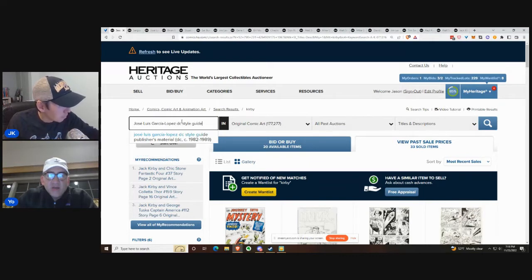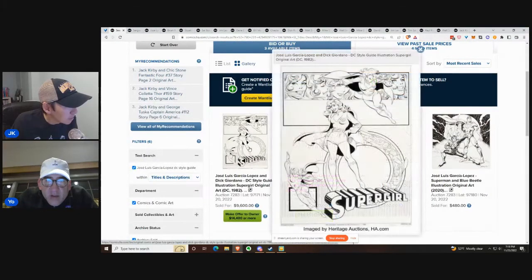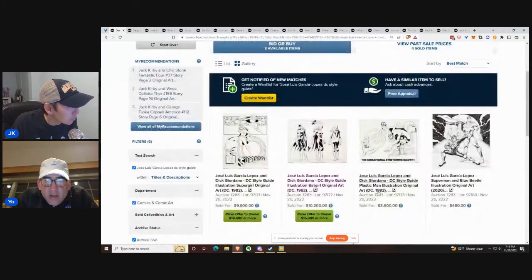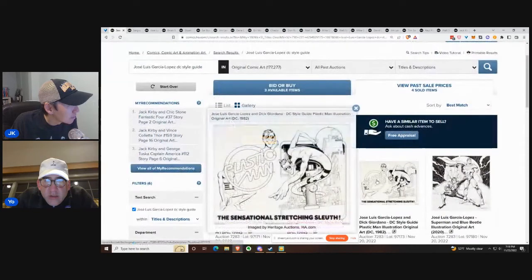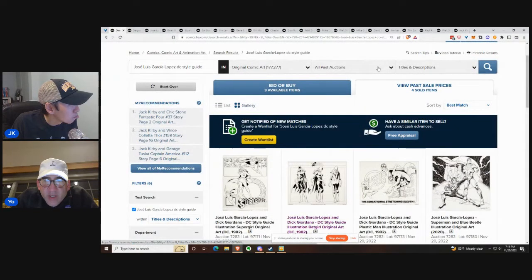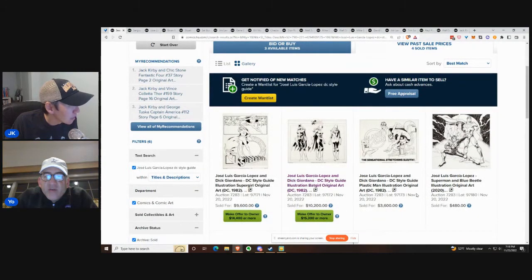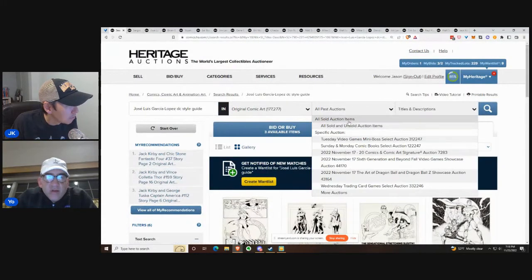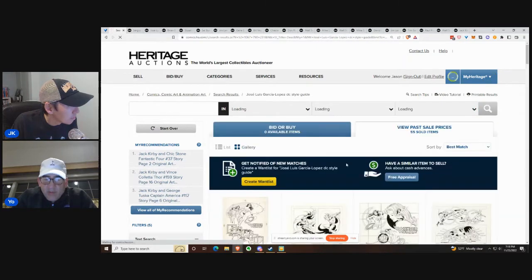Maybe we can see what the other ones are going for. I think there were two in there. These are most recent. Let's look at best match. Is it just showing Plastic Man? I feel like I've seen more of these. Something's wrong here. Maybe it was a different artist.